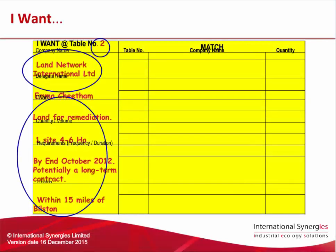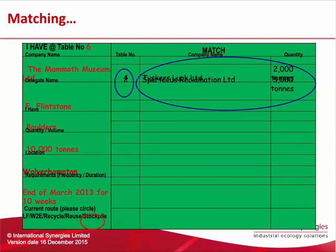There is also a yellow form that is for those resources that you want, and it works exactly the same. Table number, who you are, what's your resource, how much of it there is, where it is, and how often it is available. Then, once we've completed our forms, we read them out to everybody on our table, and if they want it, they sign up on the right hand side saying where they are, who they are, and how much of it they want.